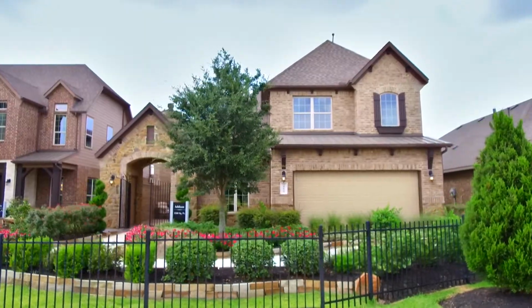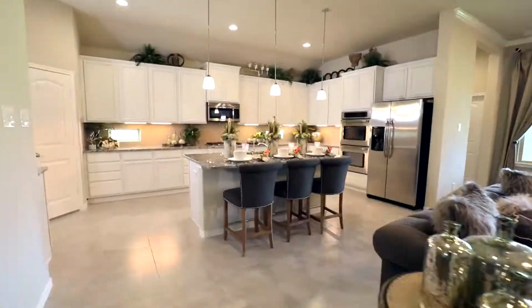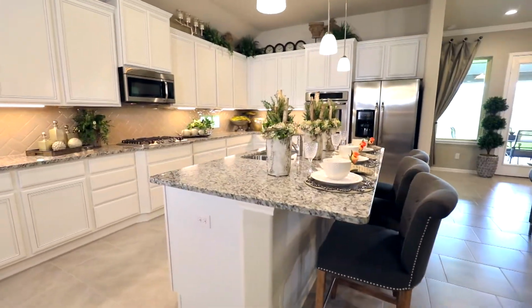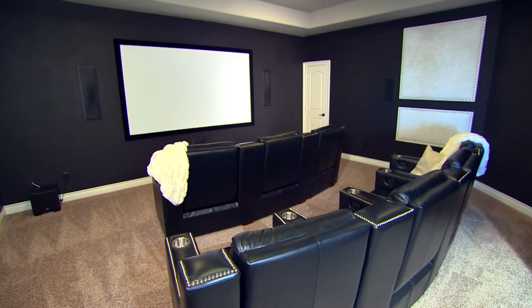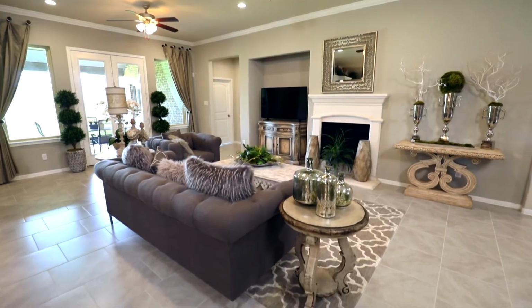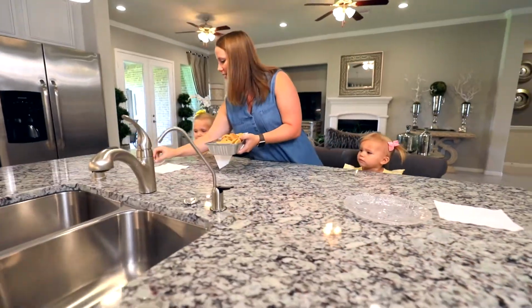Elegant design features excite the imagination, and versatile home plans provide style and comfort in new and exciting ways. We really love the floor plan that we're moving into right now because upstairs we'll have a playroom and the game room, a media room. We'll have more adult space downstairs so we can entertain separately, but also have a lot of great space to be together as a family.